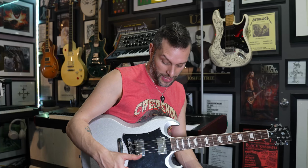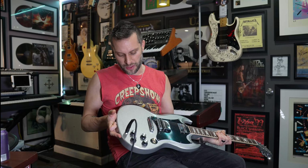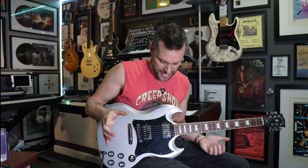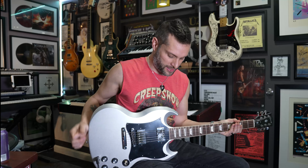I've been sitting here for like 40 minutes playing this thing, just having a blast. I love the nitro on this, where you can see the beauty in the wood, a solid mahogany tone machine. It represents so much in the history of Gibson. It certainly has an unbelievably fast neck, and just what an incredible guitar.